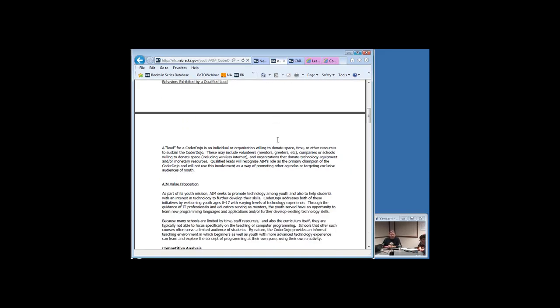A lead for a dojo, AIM takes the lead in the communities we work with, but it's basically an organization or an individual that's willing to donate space, time, and other resources to sustain the dojo. As I mentioned, these are volunteer-based. In our case, we've assembled a group of mentors that are IT professionals that come in and work with us. Certainly library staff would be a resource in that regard. Educators, although this is typically outside the traditional school setting, very often in your community you can find educators that are interested in getting involved in this.